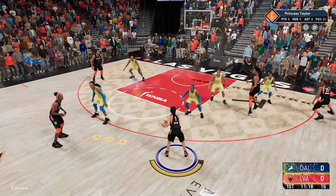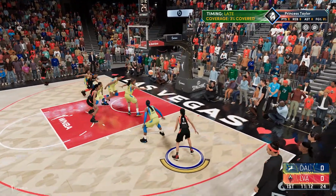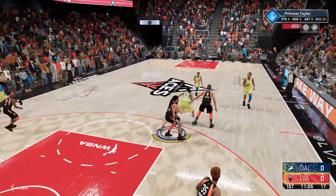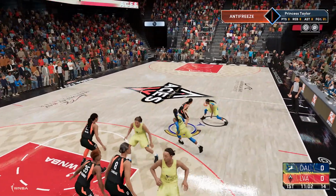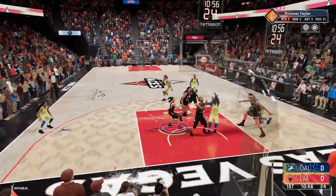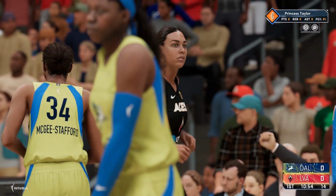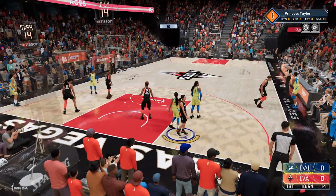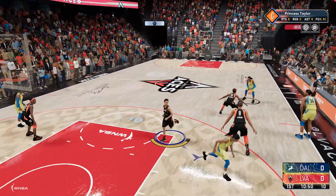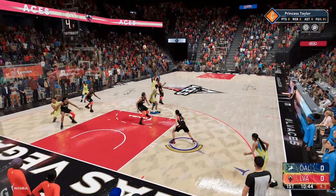Gray, covered by Thornton. Here's Taylor. And it's rebounded by Satou Sabally. And just about a minute into this first quarter. Outside, Akunbowale. And that's out of bounds. Dallas will retain possession. And here is Thornton. Down to five on the shot clock.